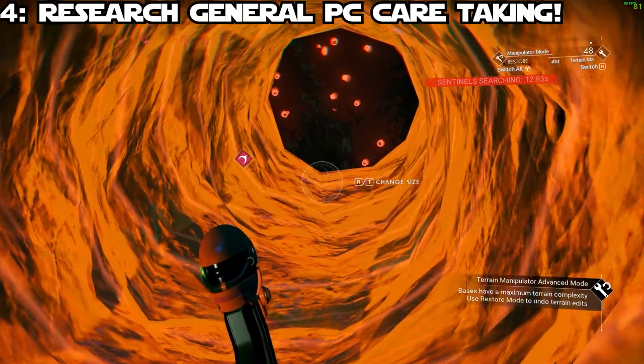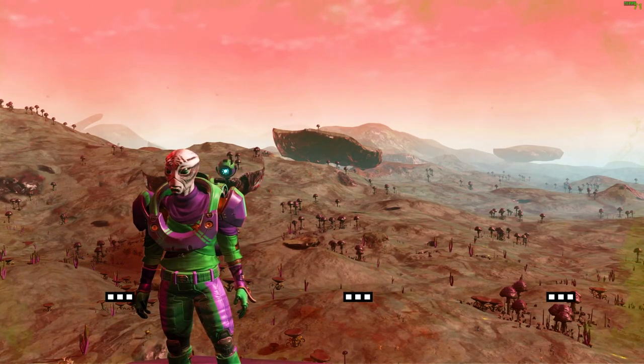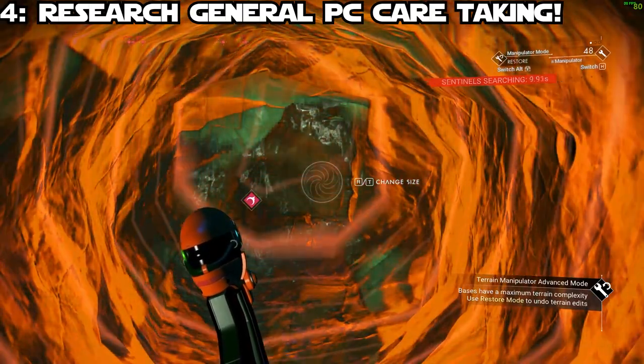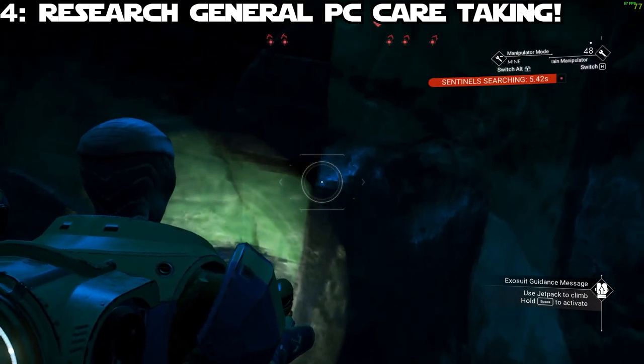Moving into number 4, research general PC caretaking. Please, for the love of the gods. And the right apps to download. It's important to take care of your PC specifically for the longevity of it, okay? If you want your PC to live for longer and be Frankenstein, you're gonna wanna take care of it.